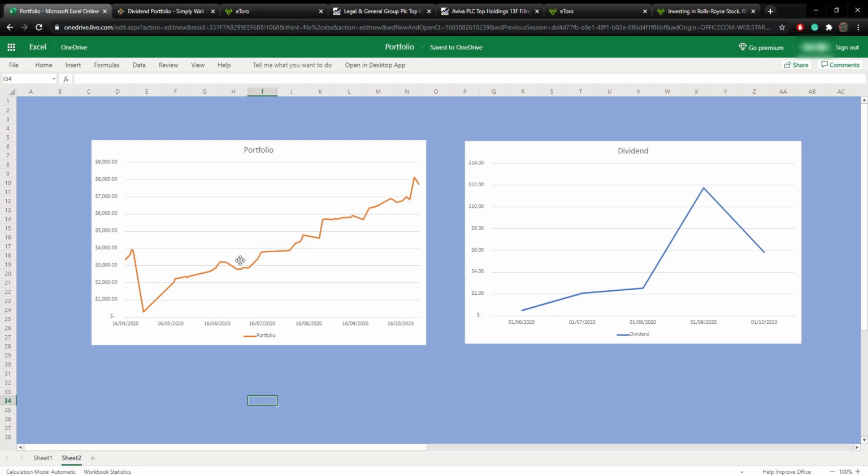So this is a monthly portfolio update for October. I have here two graphs, which are going to be the basis of these updates. We've got the portfolio value on the left and the dividend on the right. We can see we just crossed over $8,000 this month, and it has subsequently fallen since the market has gone down. However, I feel confident in the purchases I've made this month.